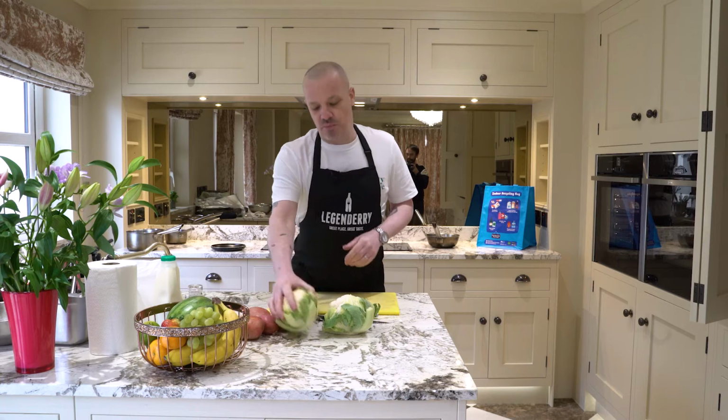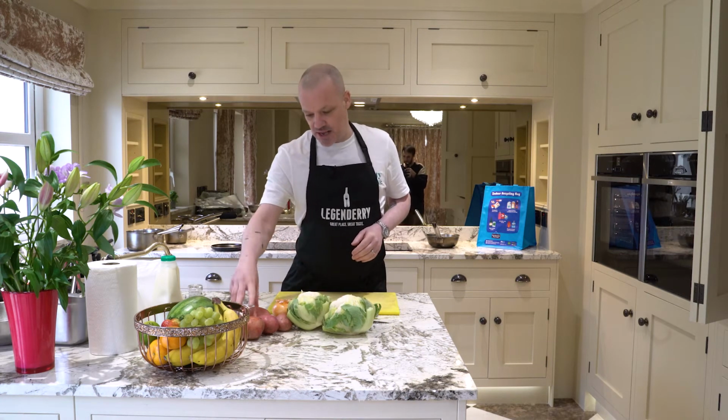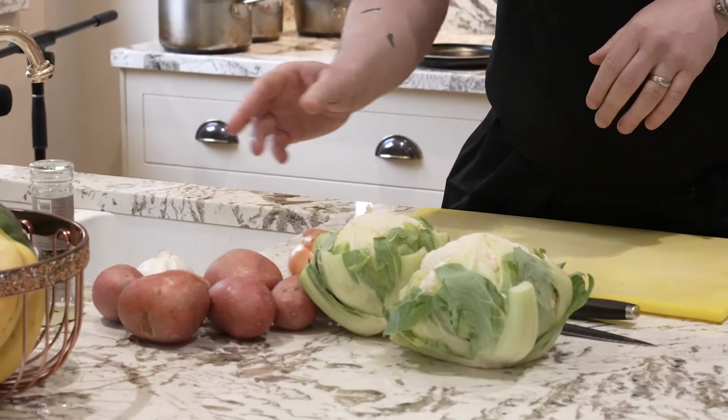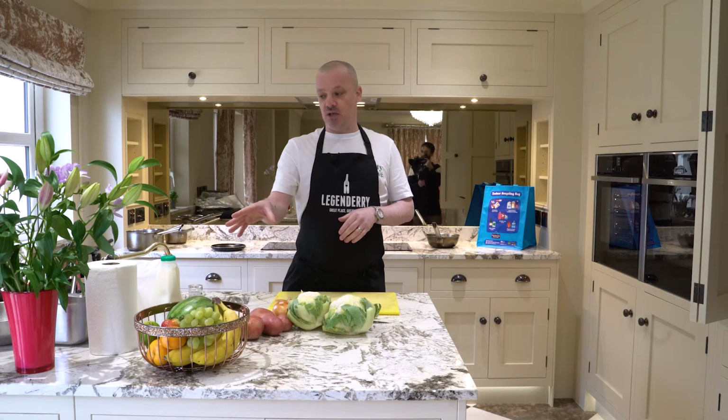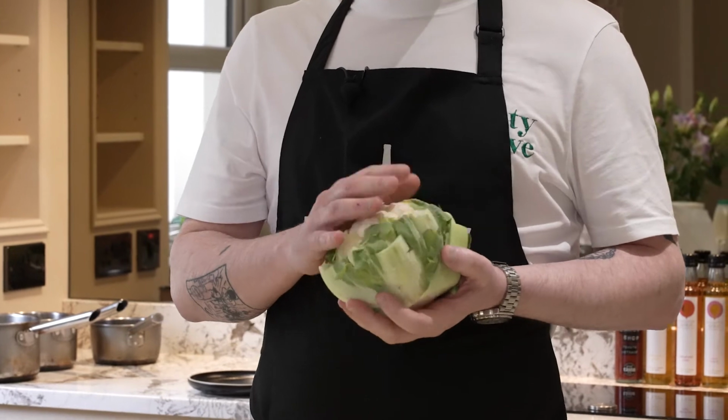To do this dish, what I'm going to be using is cauliflower. 2 heads of cauliflower. I'm going to be using roughly about 6 potatoes, depending on the size, onion, garlic, bay leaf, and that's it. Very, very simple. And some milk, butter and flour then for making the roux, which is going to thicken that up. And the reason I chose these items is simply because they're one of the highest wasted products in any kitchen.